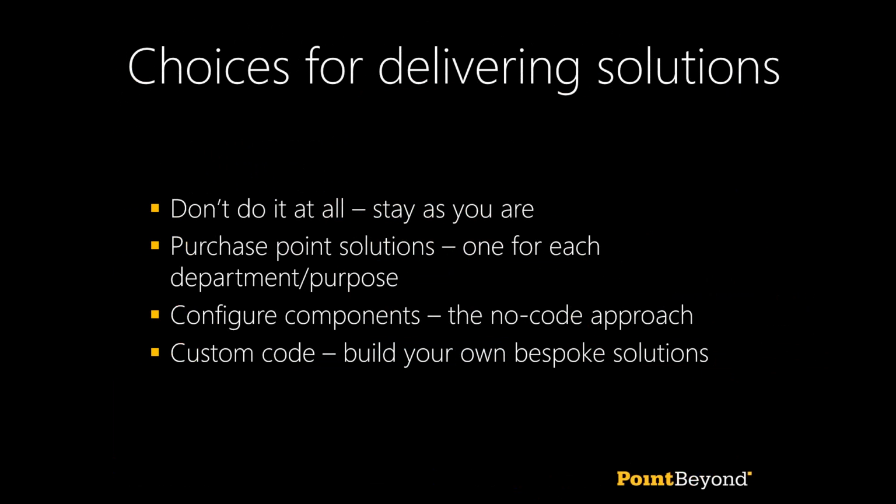The next option is to configure components. So this is really the no-code approach. This is to take tools, building blocks that you can use to very quickly assemble the solution that you need using a no-code configuration-led approach. And that's obviously the main focus of this webinar today. And the last option is custom code.